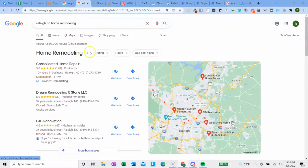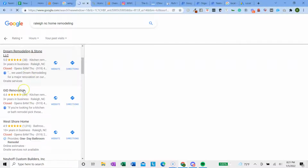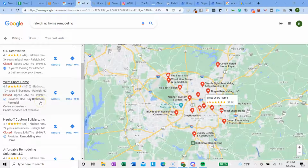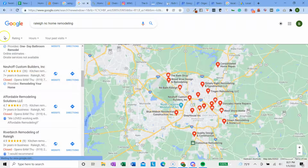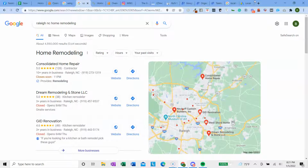The goal is anytime somebody searches for flooring in North Carolina or flooring near me or siding near me or whatever other keyword you're trying to rank for, you end up in the top 3 spots on the maps, because that's where 80% of the leads come from. A lot of times when people Google things, they just go to the maps because they want to find the people who have good reviews and people who are close to them and people who are trusted businesses. So it's really important to fill out all of that information, optimize as much as you can just based off of the stuff I showed you, and then get as many reviews as possible.